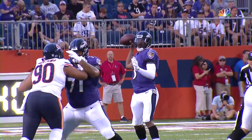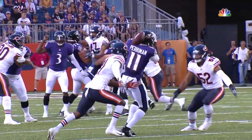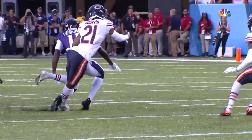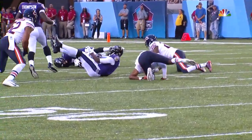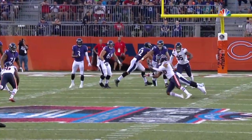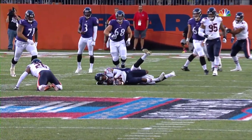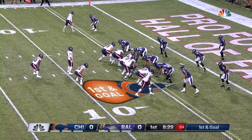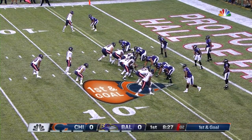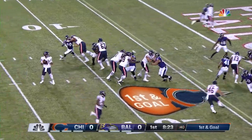Well, for Breshad Perriman, this is not how you want this season to start. He desperately needs to make some plays. He was a first-round draft pick. It simply has not gone well for him. And for the Baltimore Ravens, this is a team that saw some of the strangest interceptions a season ago I think I've ever seen. Roquan Smith still unsigned, their number one draft choice, and the guy who will be slotted at inside linebacker when the season begins if he shows up.